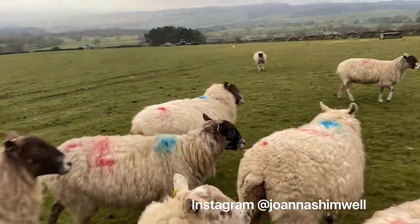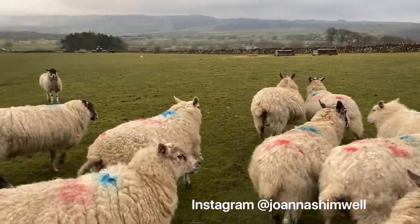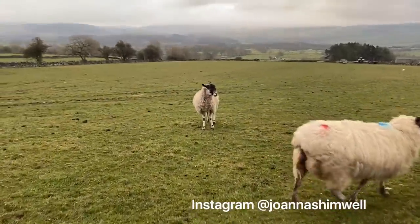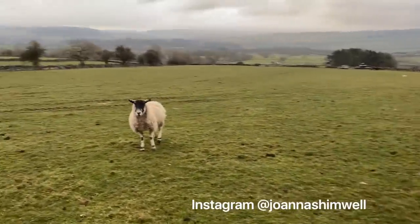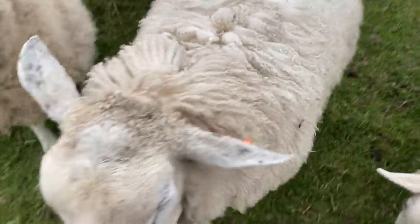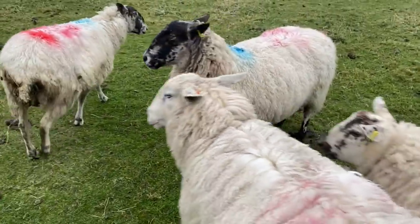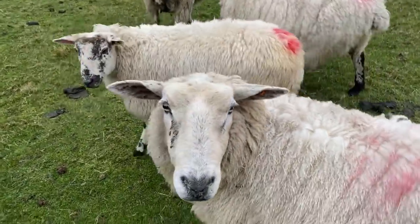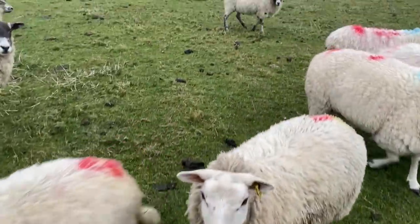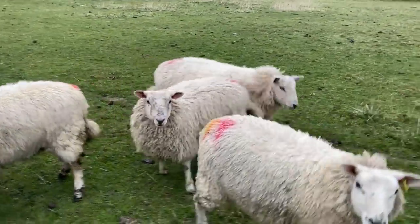Lots of hungry faces and it's the first damp morning we've had for a bit. You can see the lame sheep over here. She's not getting any better. So this sheep here is Mary, who was bottle fed by me in 2010 and has lived on the farm ever since. She's retired now, so she's not having any lambs this year.